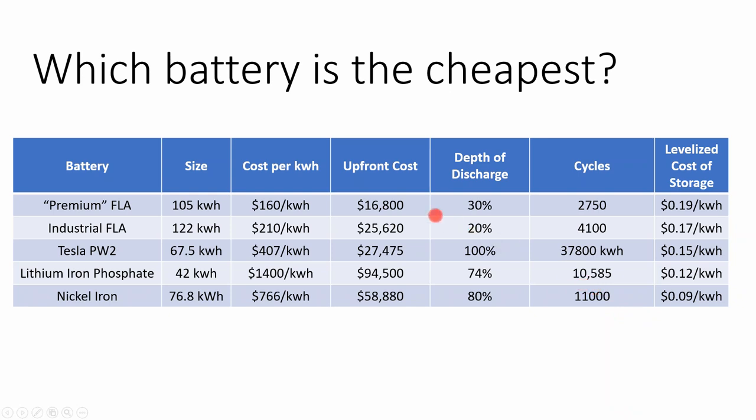And so we looked at a mid-range flooded lead acid battery, and then we went and looked at a top shelf flooded lead acid battery. We also looked at the Tesla Powerwall 2. We also looked at an ultra premium lithium iron phosphate battery that was made by Sony. And then we looked at the nickel iron battery technology as well.